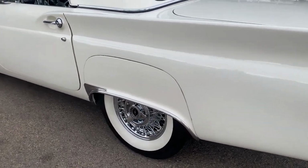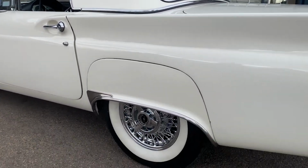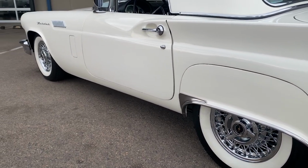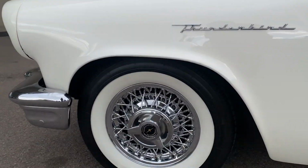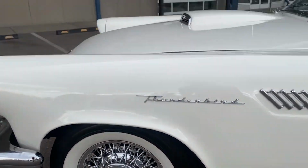It's got wire wheels. And these wire wheels are a catalog item, and they are not cheap. So that is a really nice wire wheel it's got on it. Older white wall tires. If you're gonna do some serious driving with this car, I would recommend you upgrade to a newer set of tires just because of the age.